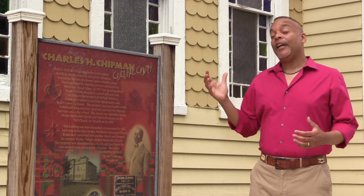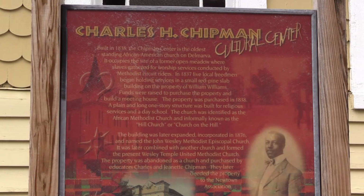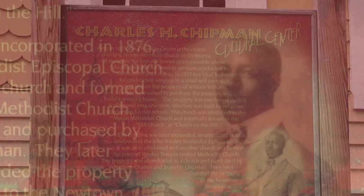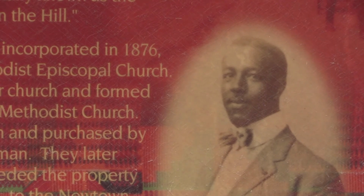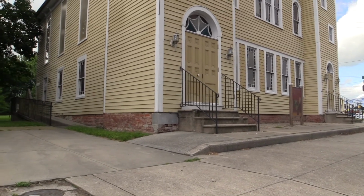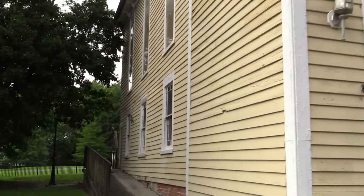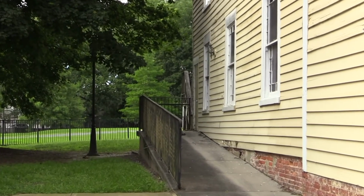I'm here now in front of the Chipman Cultural Center, formerly known as the John Wesley Church. It dates back to 1837 and was purchased by freedmen who had the intention of having a place for enslaved people to meet, worship, and go to school. It's also known as the Church on the Hill and is the oldest African Methodist Episcopal church on the Delmarva Peninsula. But even before the structure was built, the enslaved people of Salisbury would meet behind here in the meadow to worship and sing. And they sang, among other things, spirituals, and we today, to honor them, do the same.